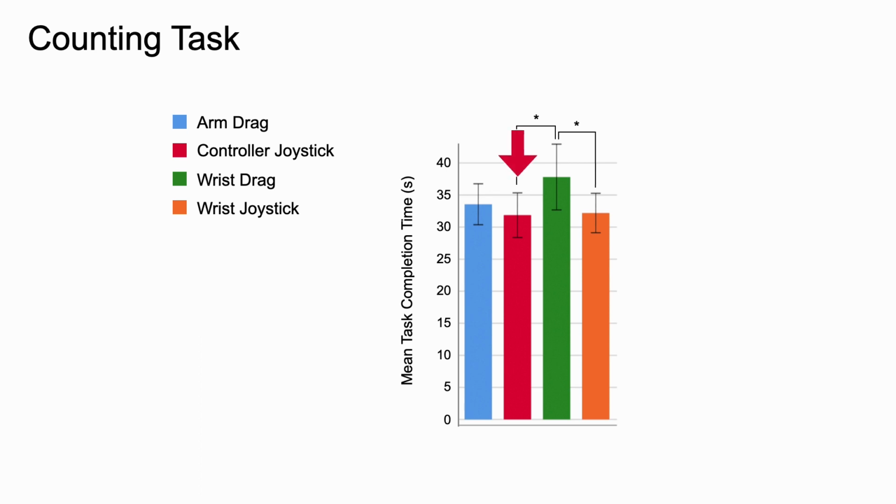Once again, the controller joystick did very well, but in a reversal from the previous task, it was not wrist joystick, but wrist drag that performed the worst. It was significantly slower than both joystick techniques.